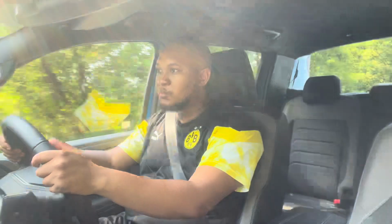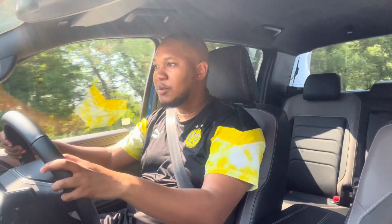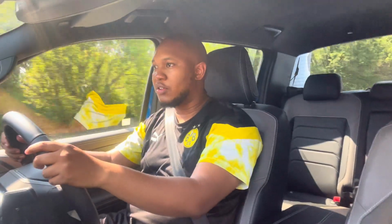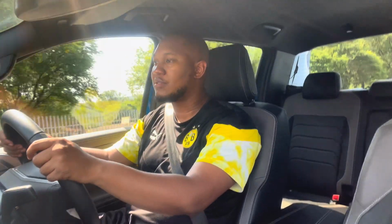And of course, being the range topper of the Amarok lineup, you do have all the fancy adaptive cruise control settings that you love. So right now, I've set my cruise control setting, and as you can see, don't try this at home. As you can see, it is doing a good job at keeping me in the center of the lane and keeping me a safe following distance from the vehicle in front.